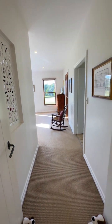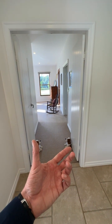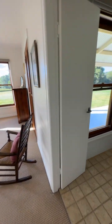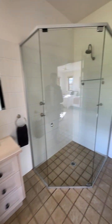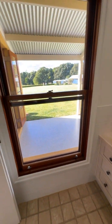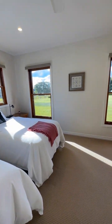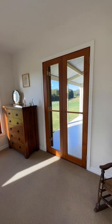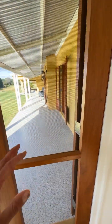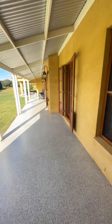Coming through into the master, just to show you here, it obviously is approached through double doors. And we've got the ensuite here. It's a good size, a lovely outlook over the lawns. All the measurements for these spaces will be in our floor plan. Great access here onto the undercover balcony, which really is a wonderful space. Let's take another tour.